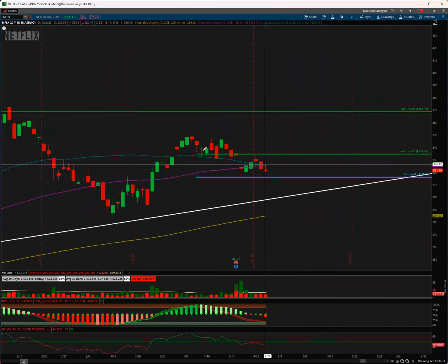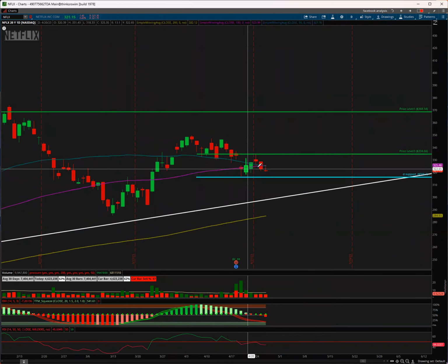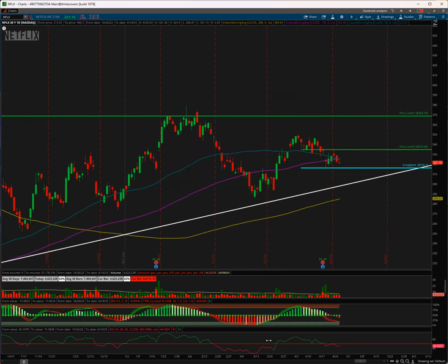The point here is the SMA 50 is crossing the 100 right here. That is a short-term death cross, or short-term crossover, whatever you want to call it. It is turning bearish on Netflix, so not a good sign. This could be crossing down, and it can start selling off from here. So this is basically flipping bearish short-term on Netflix. Keep an eye on this one.